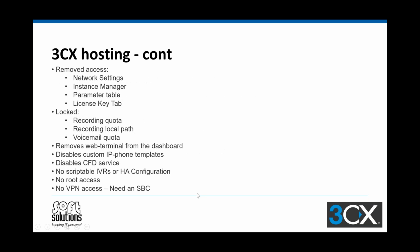So continuing on, there are a few limitations currently with the new hosting plan, and that's just to make sure everything's running and is stable. So because 3CX are taking care of all the hard work, they've removed access for network settings, instance manager because it's automatic, the parameter table because this is a vanilla PBX, and the license key tab because they're handling that with your NFR key. Also locked at this stage is your recording quota. So there'll be a specific amount of space that is assigned in the hosted instance. The local path for the recording and the voicemail quota as well, because this all ties into the total disk space consumed by the instance.